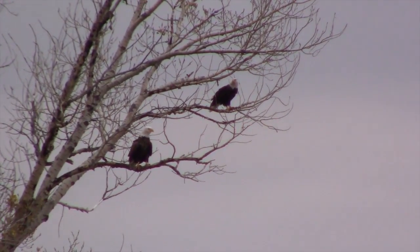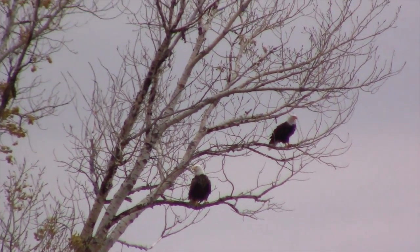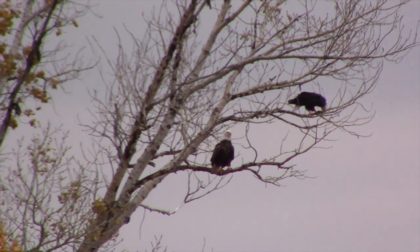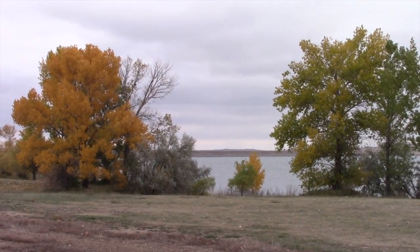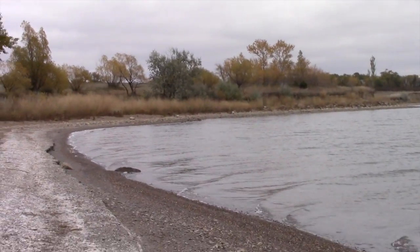So there they are, and of course you can hear the lake in the background. My regular camera has a 200mm lens. Couldn't pick them up. The picture is terrible. But when I moved closer, hoping I could get a good photograph, they flew off. So, but that was cool.